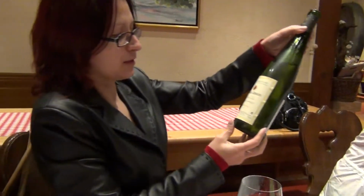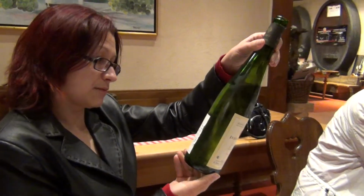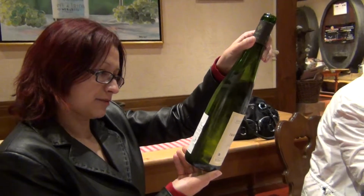It's unbelievably complex. I get a really mineral nose. And it's dry. It's sweet, but no, it's not very sweet. I'd actually say off dry, but I don't think so. Is it a late harvest? I think it's a late harvest. Well, it's late harvest because they're picking the grapes the week after.